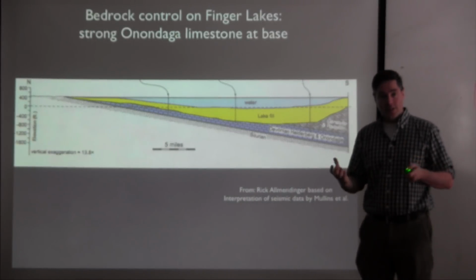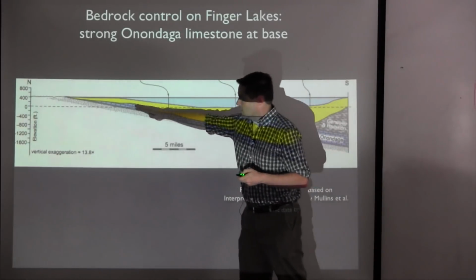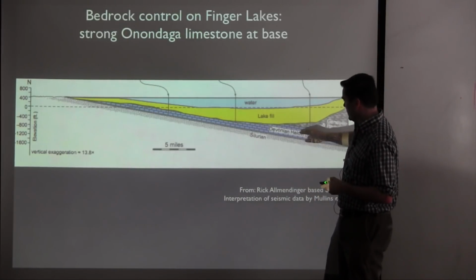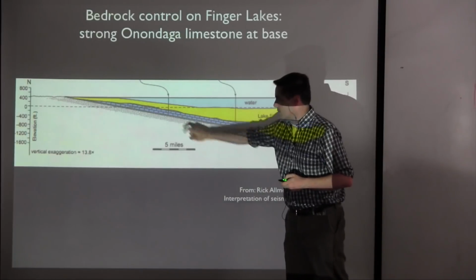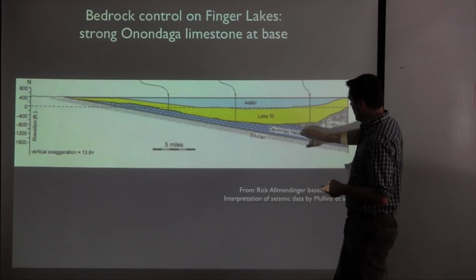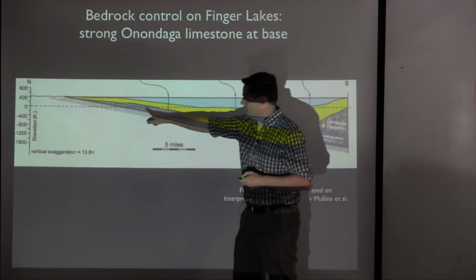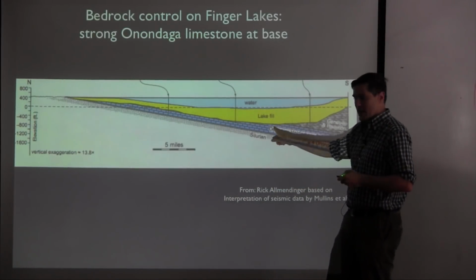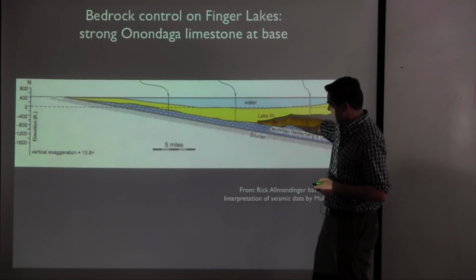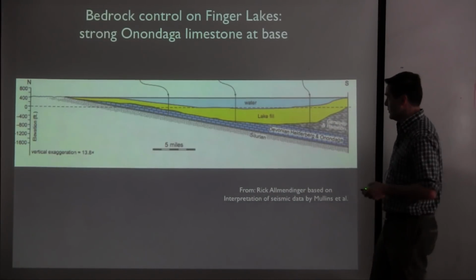But it also is a stronger material that is harder to erode and is thought to be one of the reasons that the Finger Lakes have a bottom that is where it is. And that's related to the location of this Onondaga limestone. So this is showing you a cross-section through Cayuga Lake, where this is the lake fill sediments in yellow. But when the glaciers were coming through, what they saw in the bottom was this limestone. And they had a hard time eroding through that limestone, and that's why the Finger Lakes didn't get deeper than they were, when they hit this harder rock there. So that's the base of many of the different Finger Lakes throughout the region.